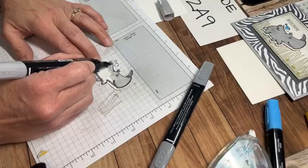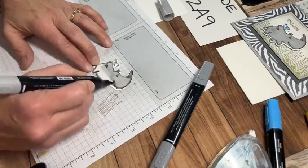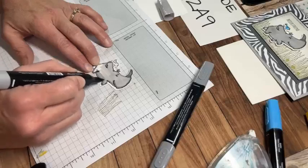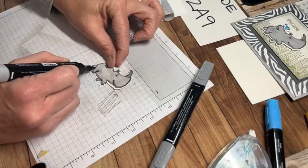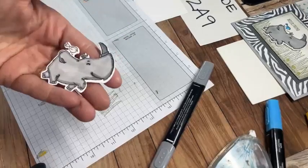So what I love best about blends is you can see my initial marks as I go across, and then those streaks just blend, soak into the cardstock, and completely go away. A lot of regular markers will not do that. So that's what I love about them too. So we've got that. That basically takes care of the Rhino.